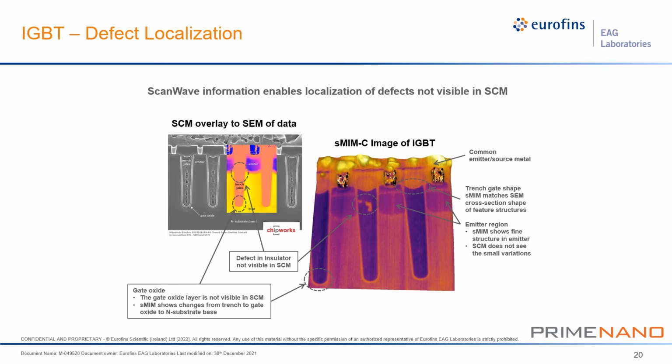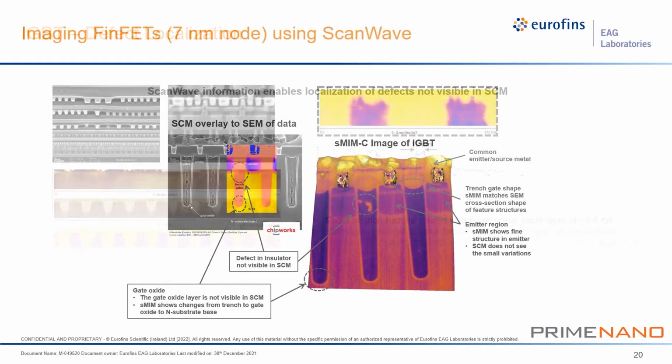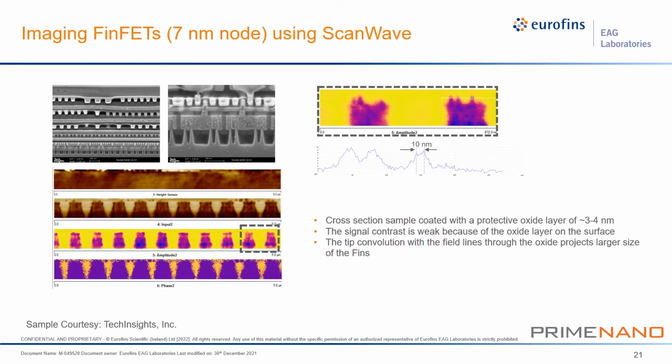Now, as I've mentioned, the spatial resolution that can be obtained with the ScanWave systems is less than 10 nanometers. And I want to show you one example wherein we have the 7 nanometer node FinFETs. On the top, we have the representative scanning electron microscope image, and then you have the topography of the cross section, and you can see the topography is very smooth. It doesn't indicate the presence of any fins at all. And if you look at the sMIM response, and I zoom in on a particular region wherein you can see these fins, and I take a line cross section across these fins, you can clearly see a full width half maximum of about 10 nanometers.